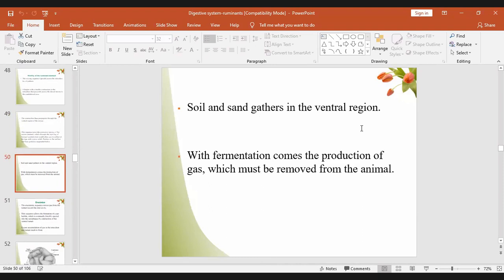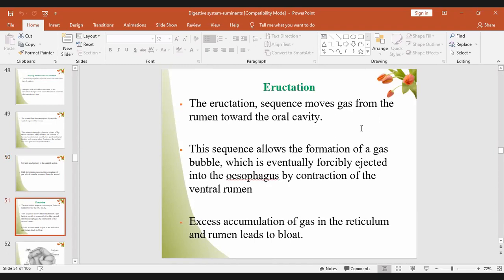Soil and sand gather in the ventral region. Fermentation comes with the production of gas, which must be removed. The gas is produced during microbial digestion and fermentation. In this complex stomach, fermentation produces a lot of gas, methane and carbon dioxide, that has to be released. That process we call eructation. Eructation moves gases from the rumen to the oral cavity. You would have studied the emission of greenhouse gases: ruminants emit greenhouse gas, especially methane.